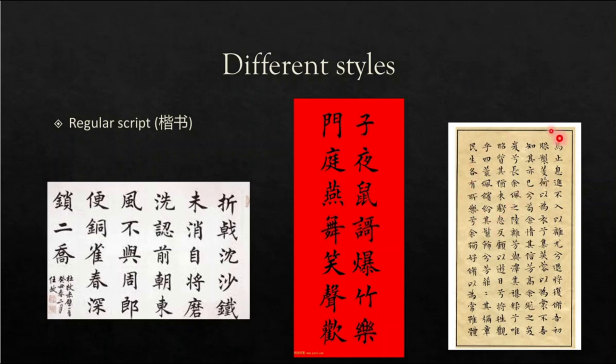And this is what we call 小楷, small 楷. Small 楷 characters are typically less than 3 centimeters, so in the range of 1 to 3 centimeters. That's actually one of the hardest to write because despite the small size, you still need to indicate each stroke order really, really carefully and really, really clearly.